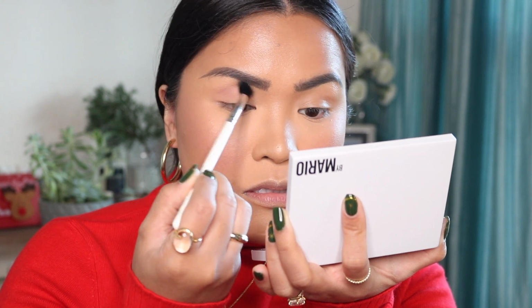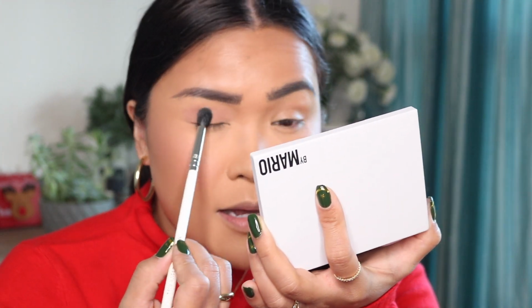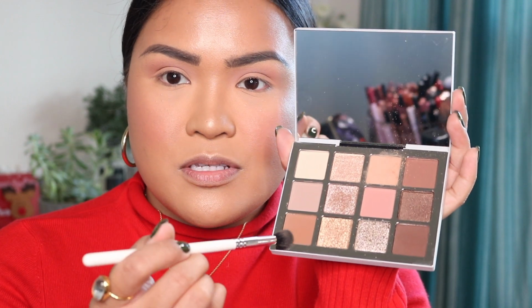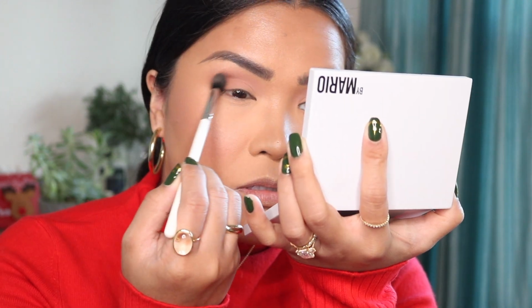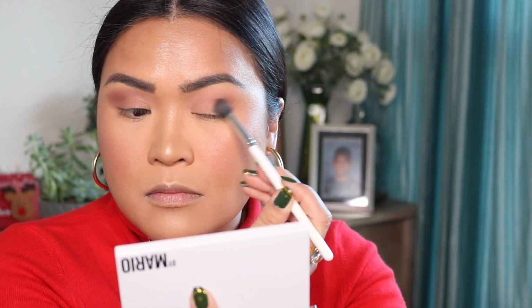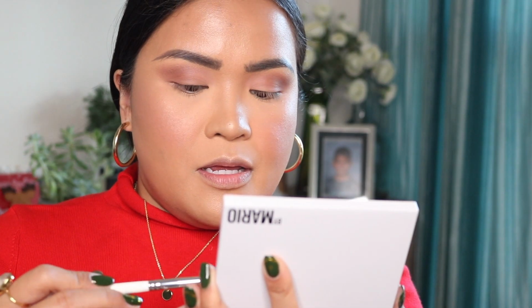I'm using the brush JH36 for the mattes. Reminds me of the Anastasia formula. This brown is a little bit on the pinky side, very pale. The trend right now is almost nothing on the eyes, very natural eyes and just good skin. All right, next I'm going to use this shade right here. Yeah, I'm gonna use this shade, very soft.